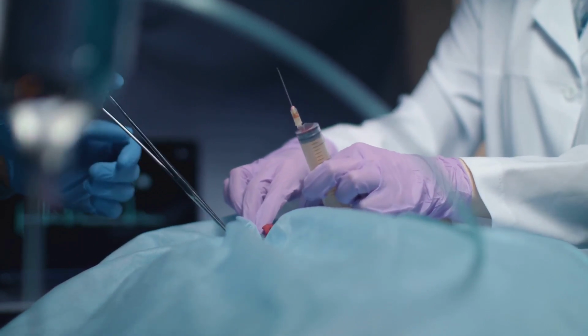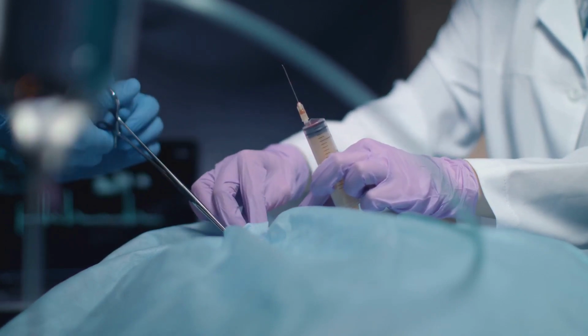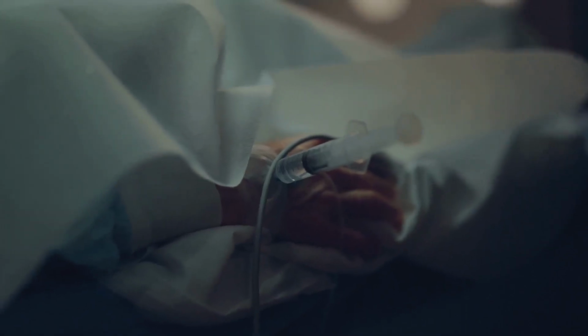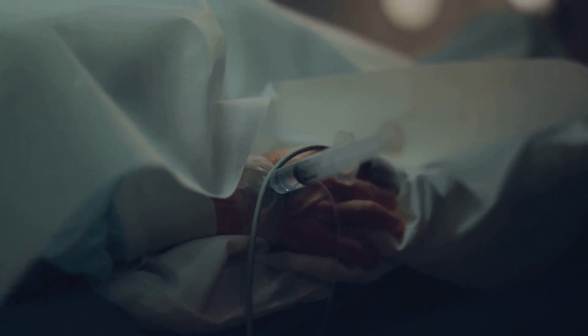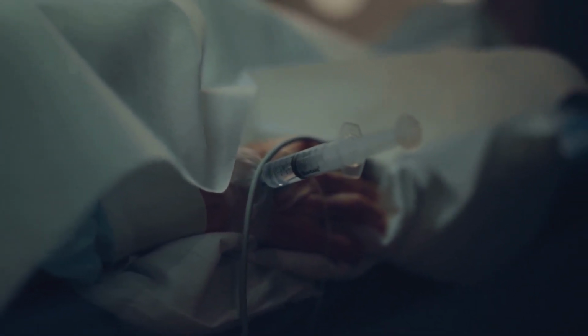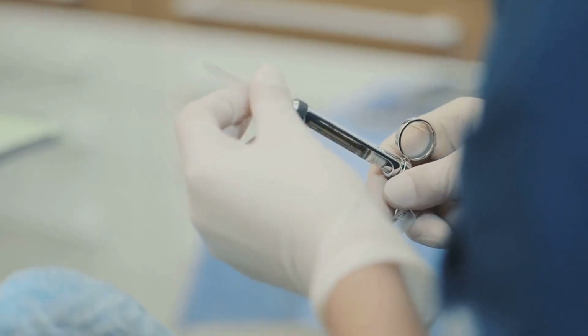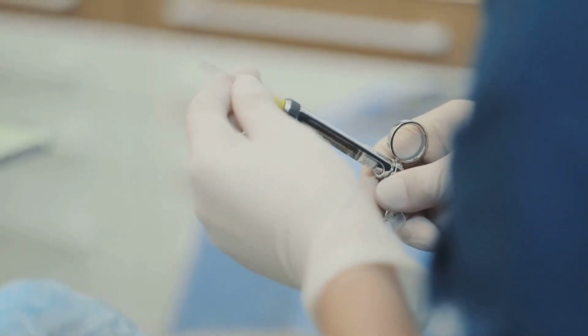Firstly, there's the possibility of allergic reactions. Although rare, some people may have an allergic reaction to local anesthetics. Symptoms can range from minor skin rashes to more serious reactions like difficulty in breathing. If you know you have a history of allergies, especially to certain medications, it's crucial to inform your healthcare provider.